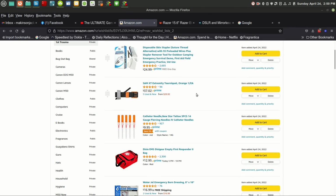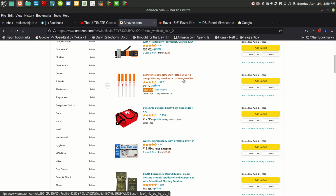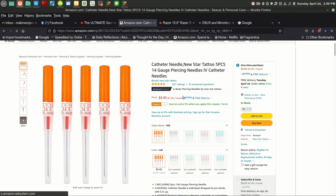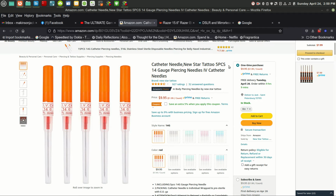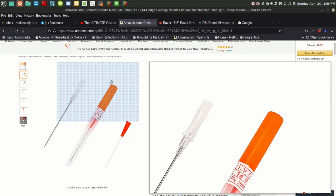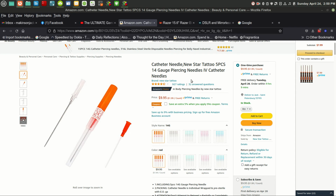Okay, the next thing I have is this catheter needle, and we use that for a collapsed lung or anything like that. We could use this decompression needle to relieve the pressure in the lungs that might cause some serious problems later on.